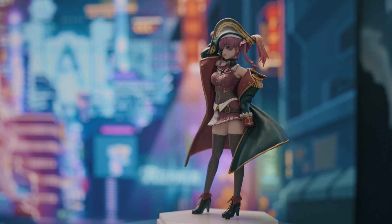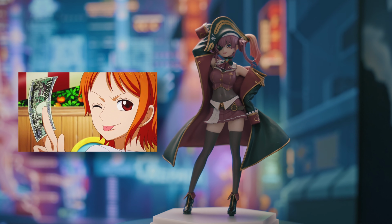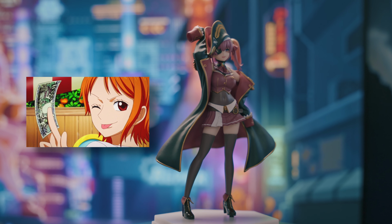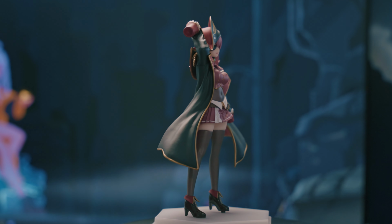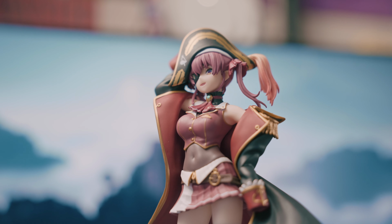And I wonder if Hololive would ever actually collab with One Piece. That would be quite an interesting collaboration. And I kid you not, I think that would sell really, really good. But yeah, this figure is really nice since it's Alex. It's a pretty simple figure. He has bought some Pop-Up Parade figures.